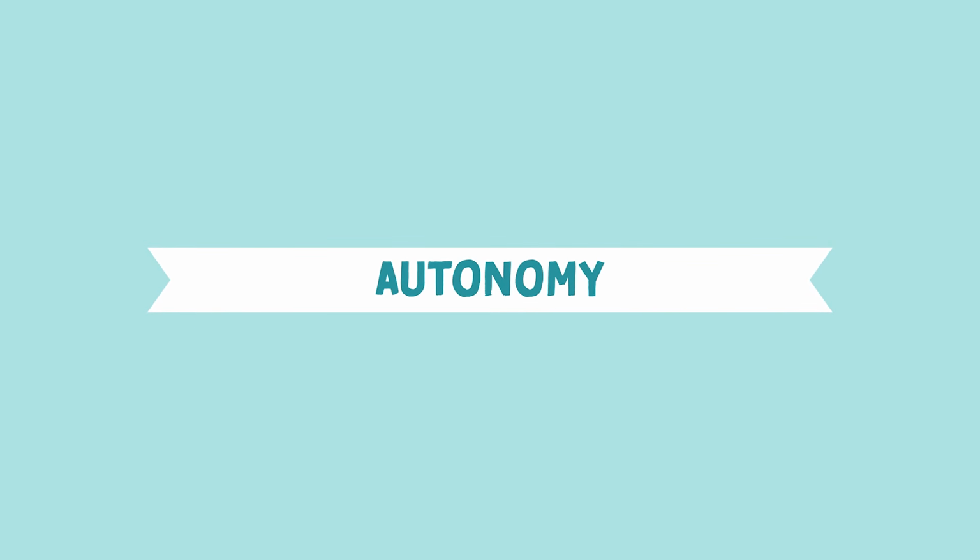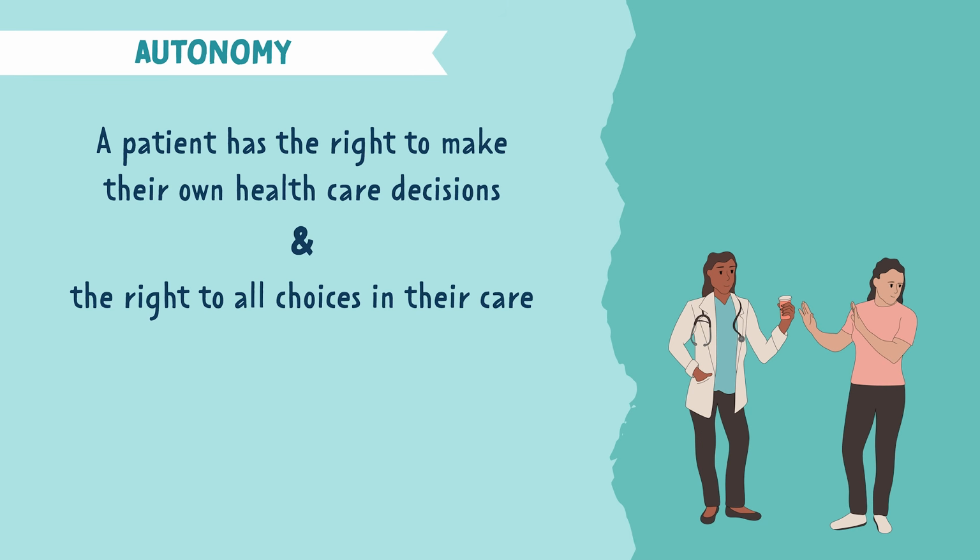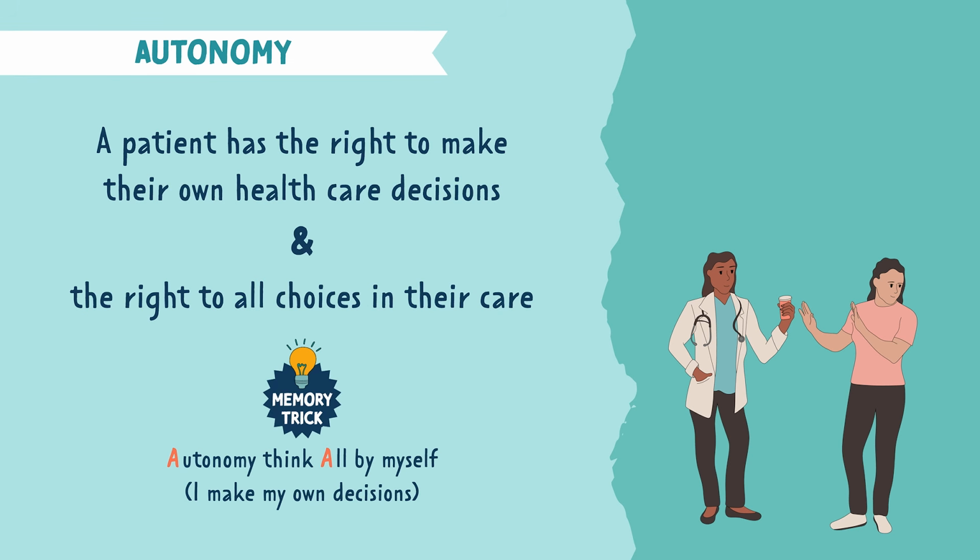The first one is autonomy, and this is respecting a patient's values and beliefs. A patient has the right to choice and self-determination. It's the idea that a patient holds the right to make their own healthcare decisions and has the right to make all choices in their care. You can remember this by the memory trick, autonomy, think all by myself. I have the right to make my own decisions.